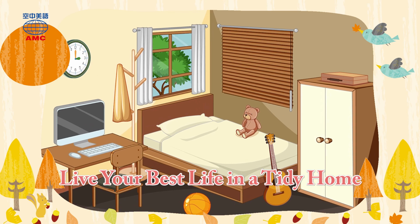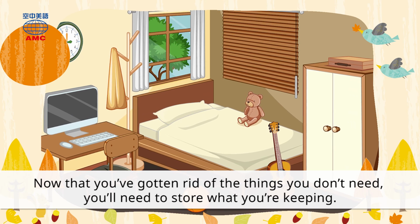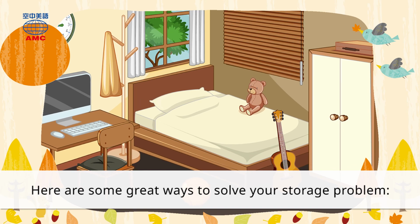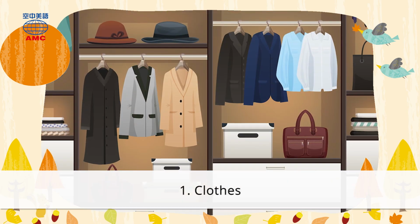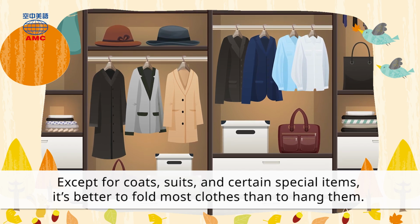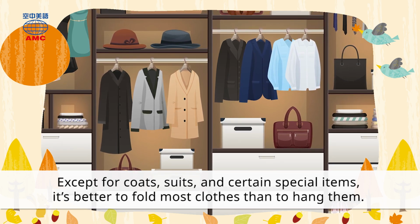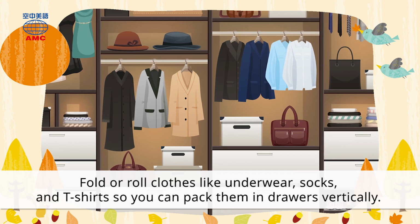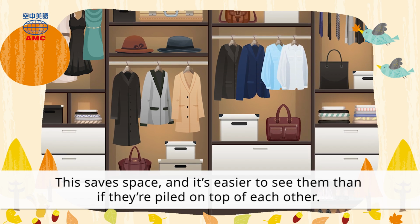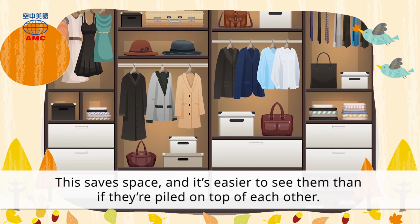Live your best life in a tidy home. Now that you've gotten rid of the things you don't need, you'll need to store what you're keeping. Here are some great ways to solve your storage problem. 1. Clothes. You'll need a way to store what's left. Except for coats, suits, and certain special items, it's better to fold most clothes than to hang them. Fold or roll clothes like underwear, socks, and t-shirts so you can pack them in drawers vertically. This saves space, and it's easier to see them than if they're piled on top of each other.